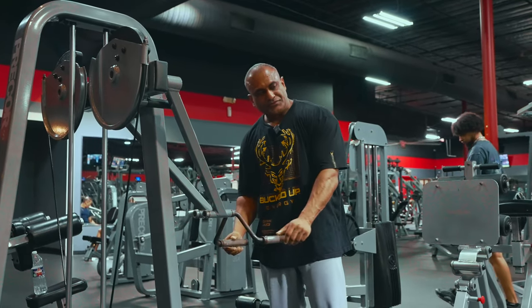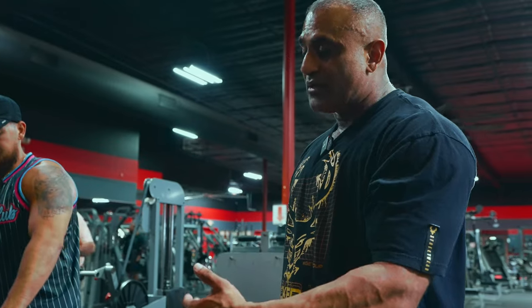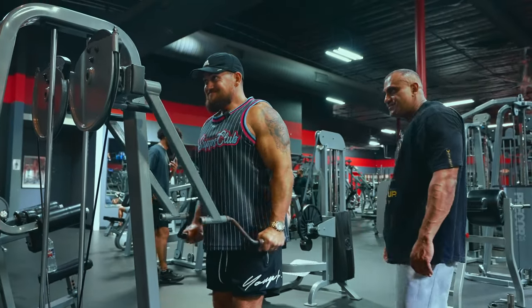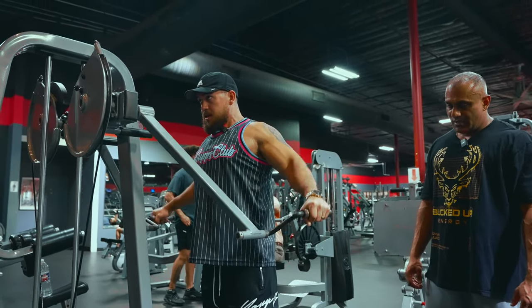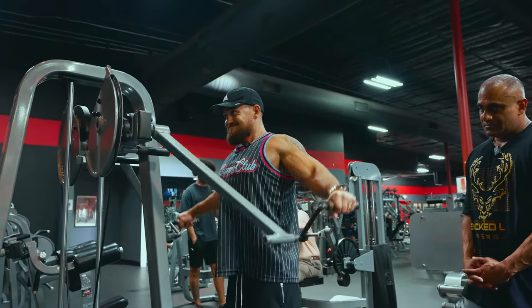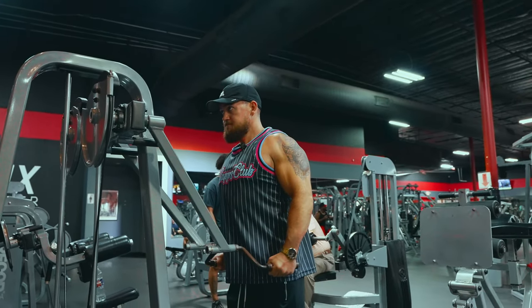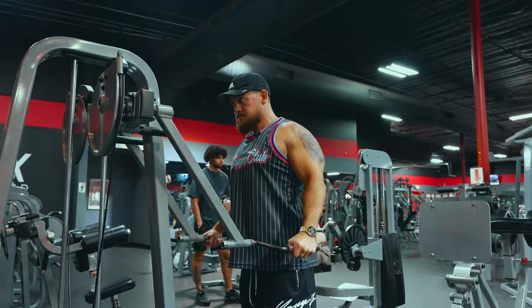Try to push them past this failure point. So if you have a spotter, this is a good way to do it. Just make sure the tempo's right. You don't need to be right behind him unless you want to be at this time.